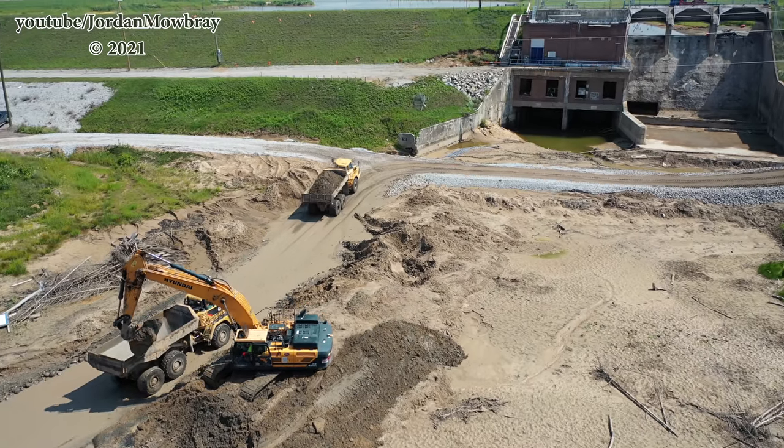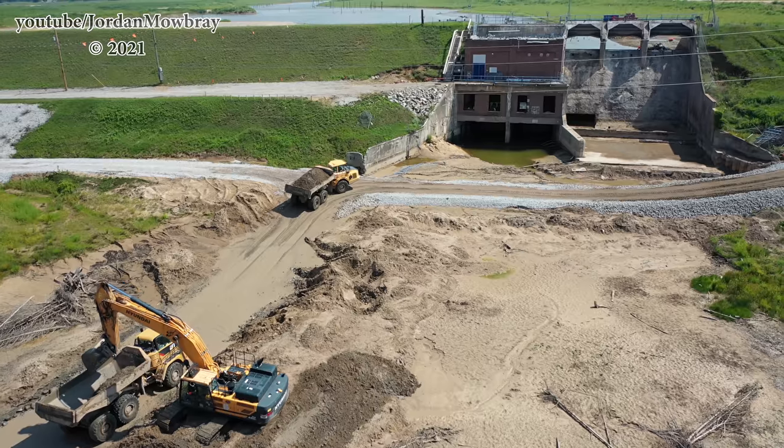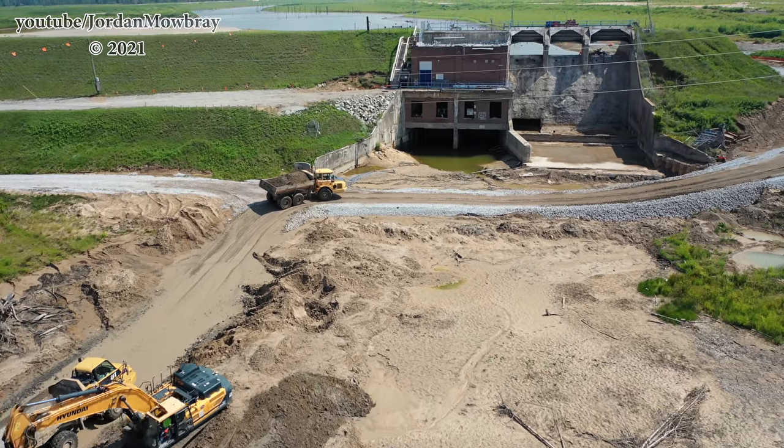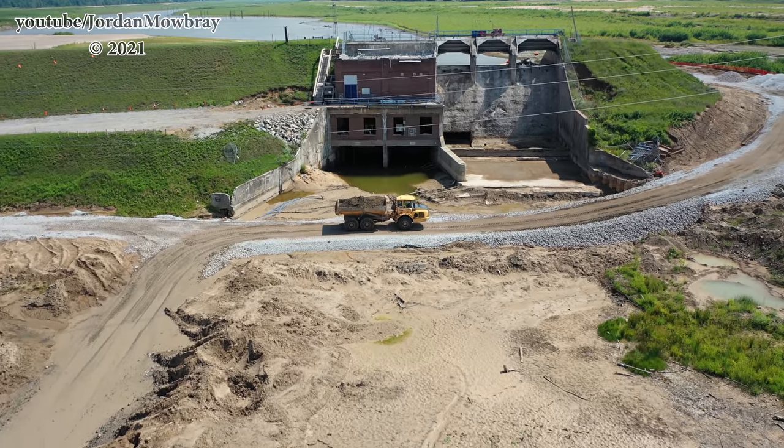See that they have a pretty good system going on here, though. As one off-road dump truck leaves, the other one is ready to take on another load as well. So he goes right to filling him up, and this one can head to the dump site.